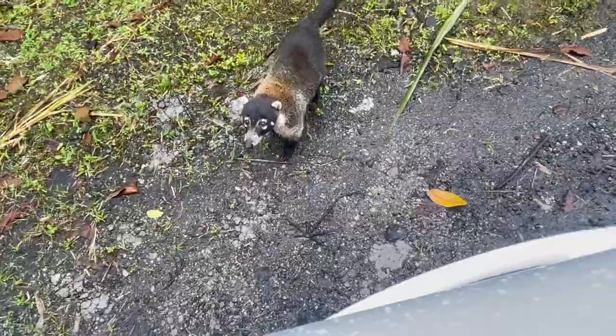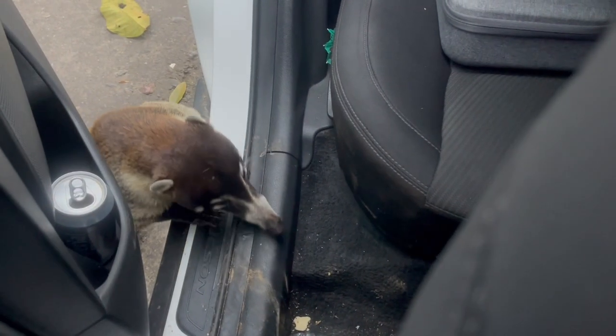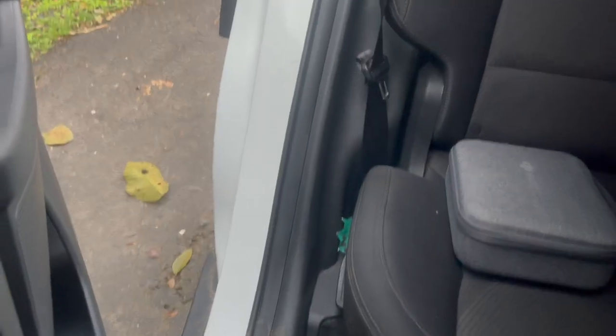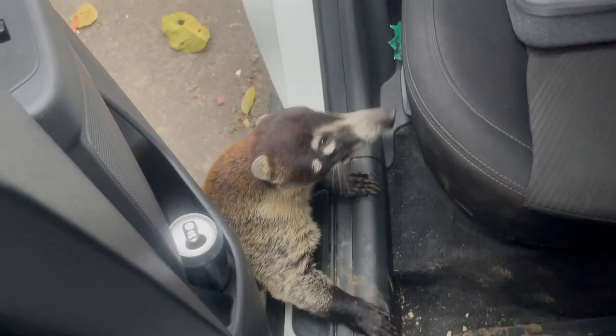You can see this guy's just waiting for food. I put my hand out and he thinks I've got something. What's up, dude? Oh my God. Look at this coatimundi. He's literally in our car. Do you know where I can find directions to the Arenal Zoo, sir? Oh my God. Can I help you?